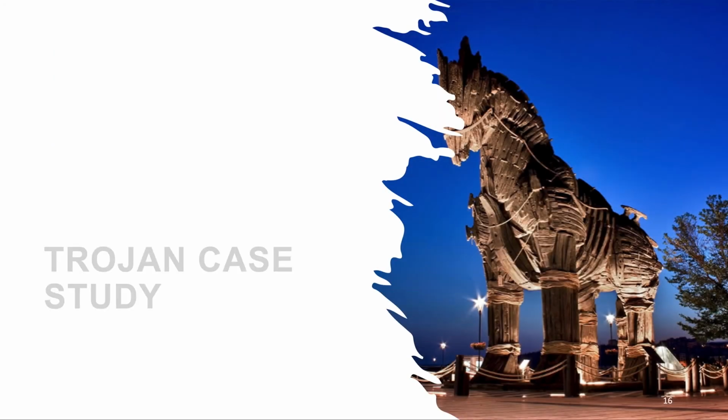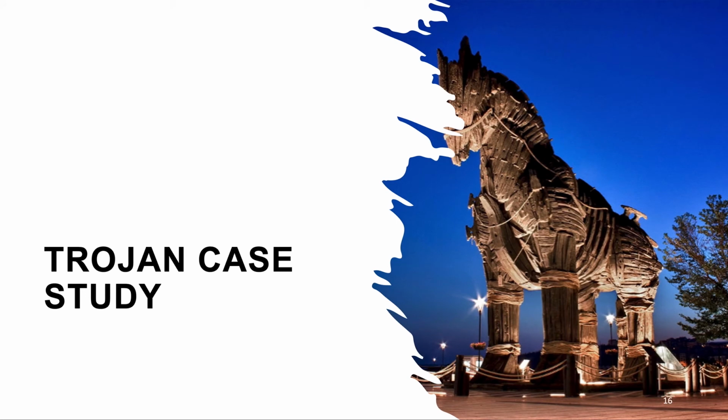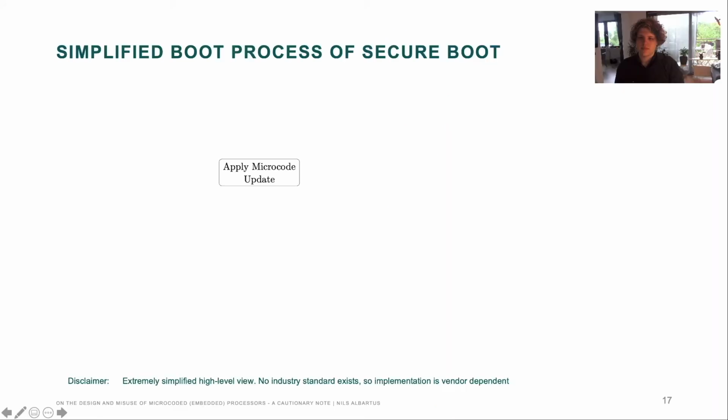In our paper, we presented several Trojan case studies, but due to the limited time of this presentation, we will only discuss one of these case studies. The Trojan attacks the implementation of a secure boot implementation. From a high-level perspective, the boot process on an embedded system with secure boot can be the following. First, we load the microcode update to the microcode ROM.